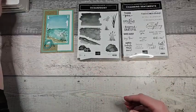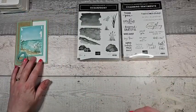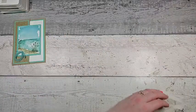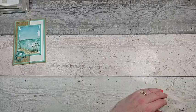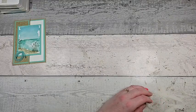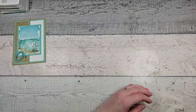Put those to one side. I'll put the card up there. And I haven't got any stamps mounted up. Oh, Monty's just decided to come in the room, so beware.